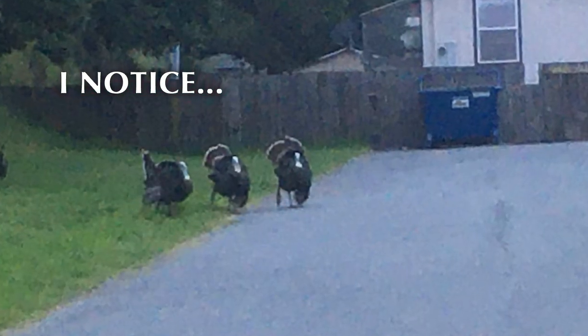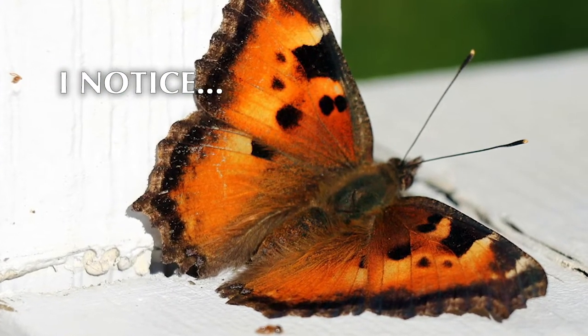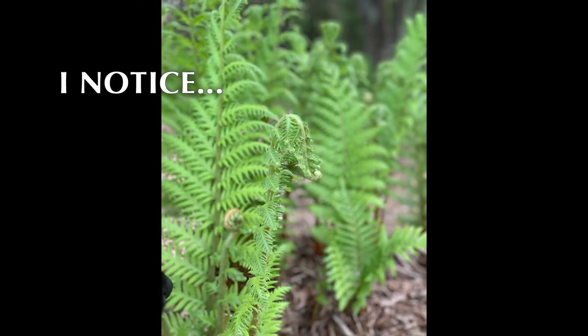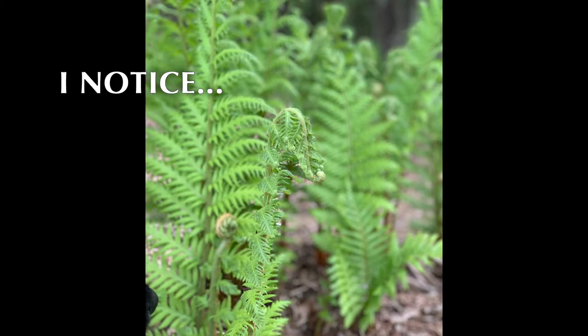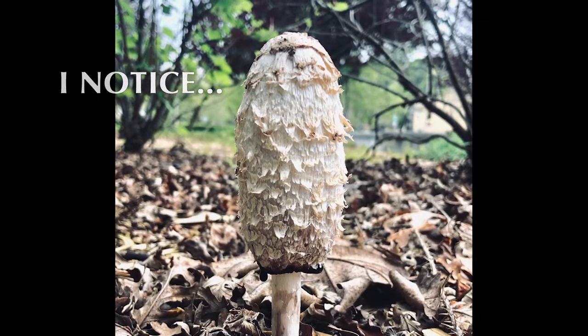I notice a group of turkeys walking in the road. I notice flower petals that are closed. I notice a butterfly on the windowsill. I notice a fern with lots of tiny leaves. I notice a mushroom growing.